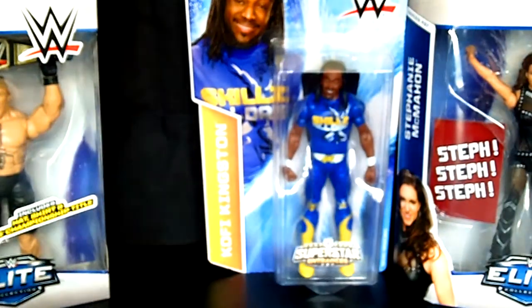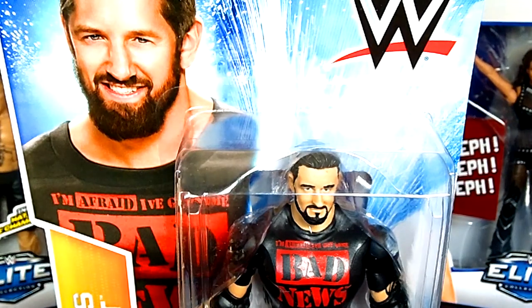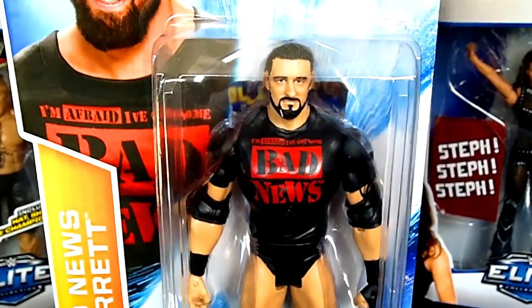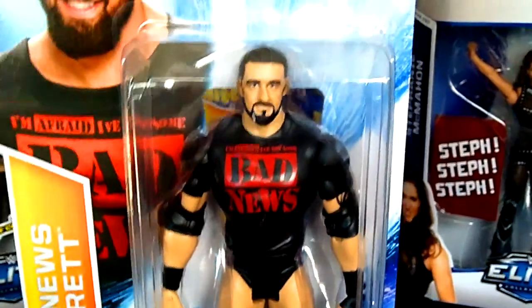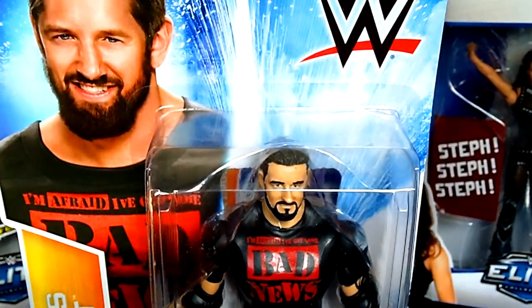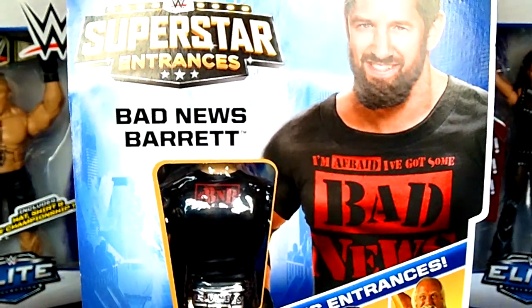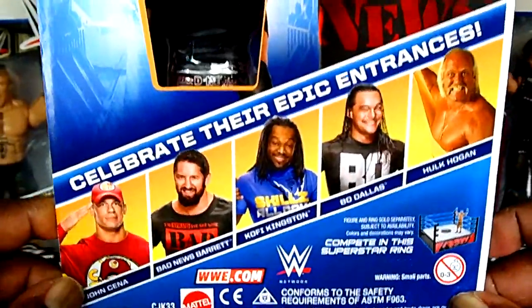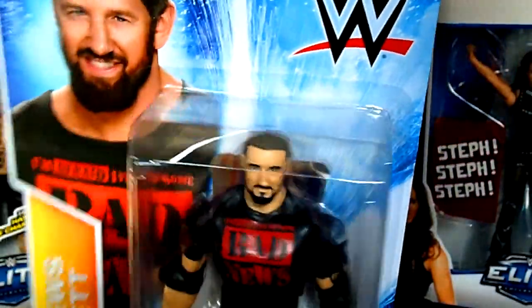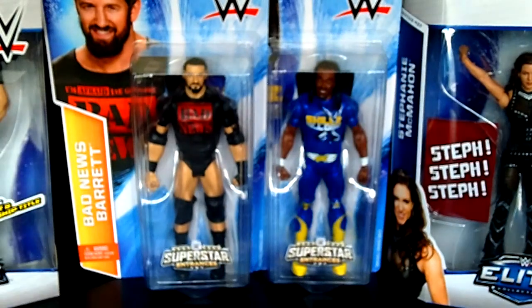And the next one I picked up is, here we go, Bad News Barrett. Yes, I'm afraid I got bad news. Sick. Love it. And he comes with the knee pads and the boots. Everything about this figure just stood out. I had to have it to add it to my collection. Like I said, tons and tons of figures. Walmart had them, but I just had to pick and choose. Hashtag BNB. And they were loaded up. So if you could, guys and ladies, go to your local Walmart, you'll be able to pick up these awesome pieces to add to your collection as well. Looks like Walmart gets it in first.